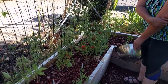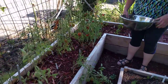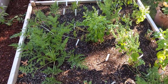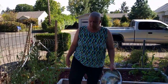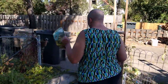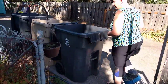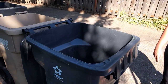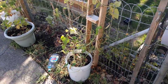I highly suspect that this top box will do much better next year with a fresh batch of the same soil that went into the lower box. Okay, we'll go around. Hose. And the summer cleaning means that the garbage cans get soaked because the garbage company only pays for cleaning once every 5 years.